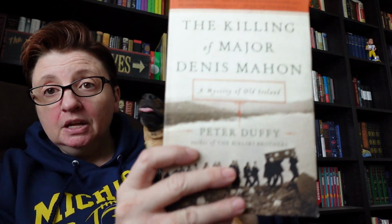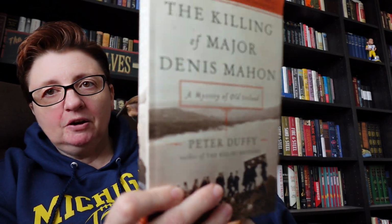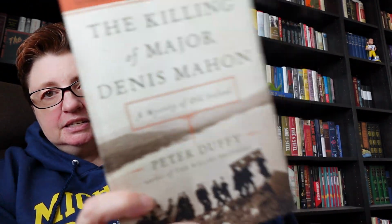Now, for the first time, award-winning journalist Peter Duffy tells the story of this assassination and its connection to the cataclysm that would forever change Ireland and America. Dirt cheap book, little trade paperback, Harper Perennial. I thought it sounded interesting. I want to check it out.